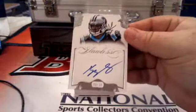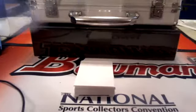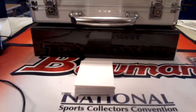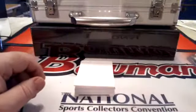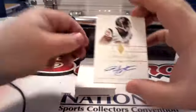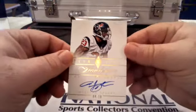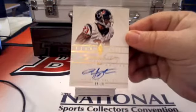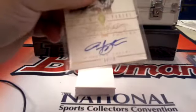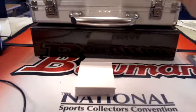3 of 25 for the Panthers, Calvin Benjamin. Calvin Benjamin, rookie autograph for the Panthers. Not a bad one. Gold, Arian Foster, 4 of 10, Team Panini, Arian Foster, gold autograph.